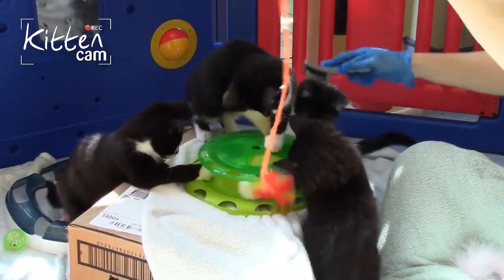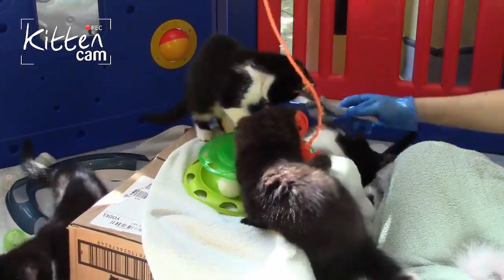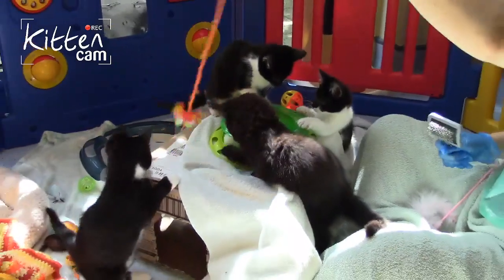Yeah, so grooming is another really good one. Short hair or long hair, particularly if you've got a long-haired cat. As you can see, our all black kitten here. Do we know which one that is, Helen? The little black fluffy one?